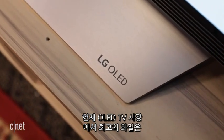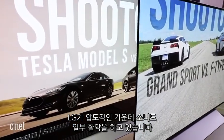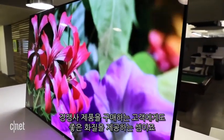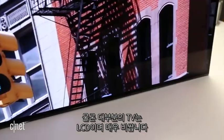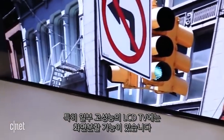Right now, the best picture quality in the market is OLED televisions. Most are made by LG, but Sony also sells a few. They deliver picture quality that's really above the LCD TVs out there by most of the other manufacturers. They produce really good image quality even to people who don't notice those sorts of things. Of course, most TVs are LCD and those OLEDs are very expensive, and there's some very good performing LCD TVs out there, especially ones that have local dimming.